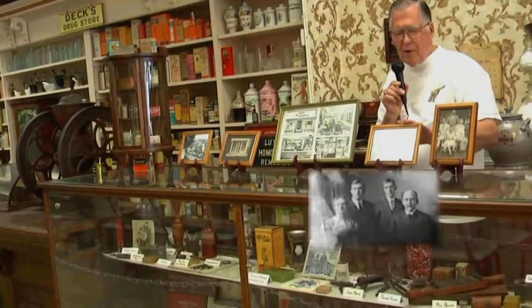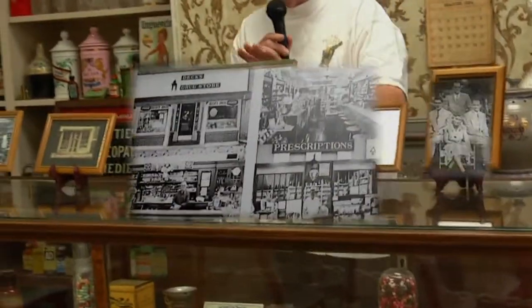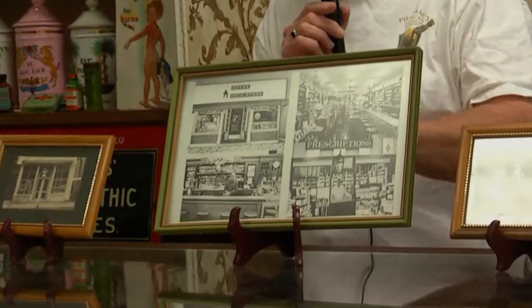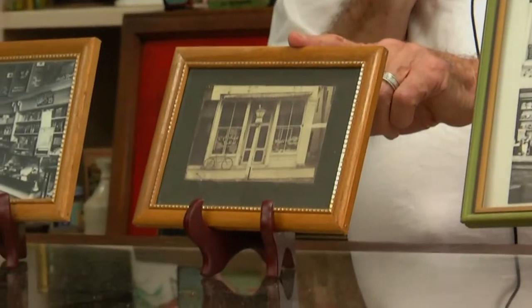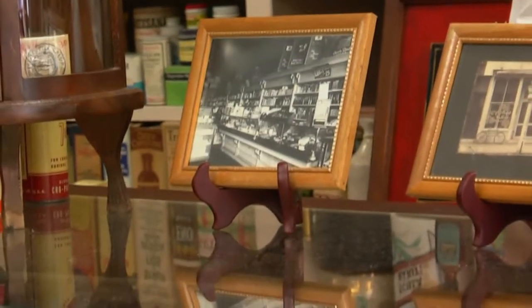This is a picture of our grandparents, our immediate family. This is a picture of how the store looked when Bill, my brother, and myself, when we had the store. This is a picture of what the store looked like around the turn of the century, when our grandfather had it. And this is a picture of the interior about the same time.